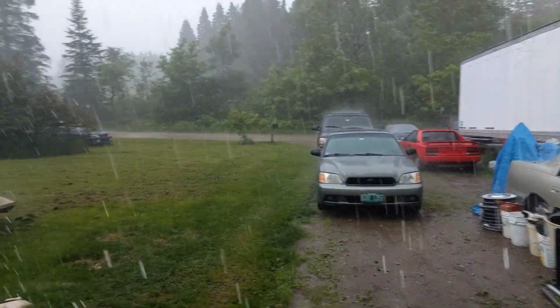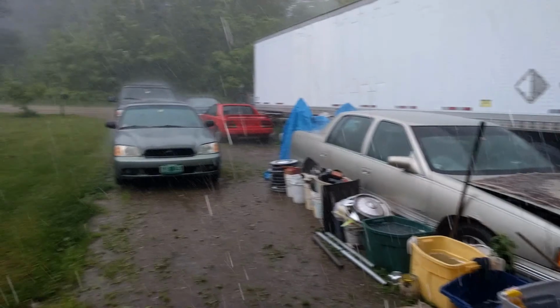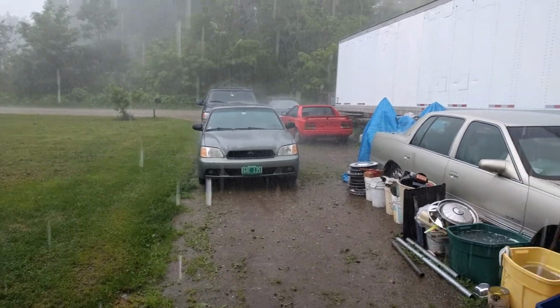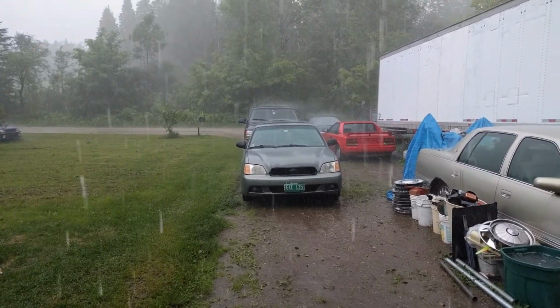Holy crap. Well, the Eclipse is getting a bath too. And I think I have all my tools in, so good to go. Hope the MR2 trunk doesn't get too much water. Later, everybody.